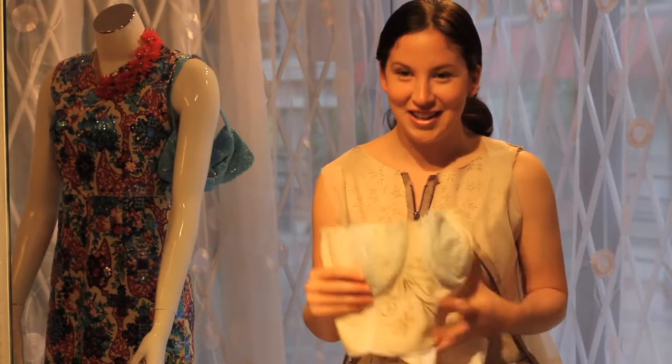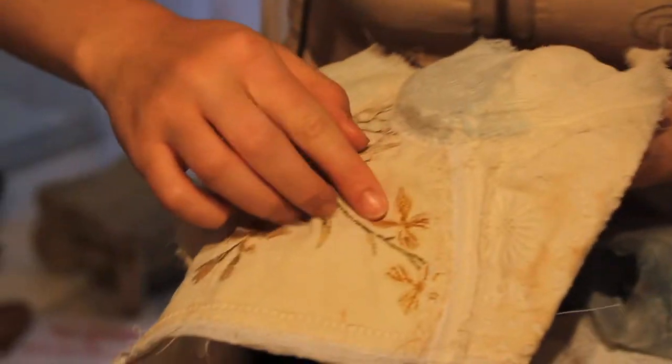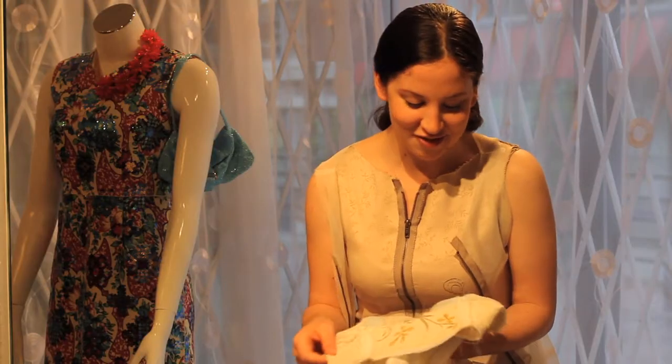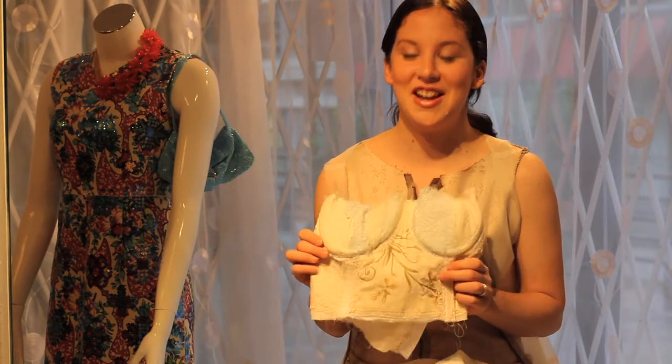The bustier is kind of the result of pieces like this. I've taken embroidery and added it to my own and hand-dyed some of the laces. There's all sorts of different pieces. I think there's about 8 different antique pieces on this one bustier.